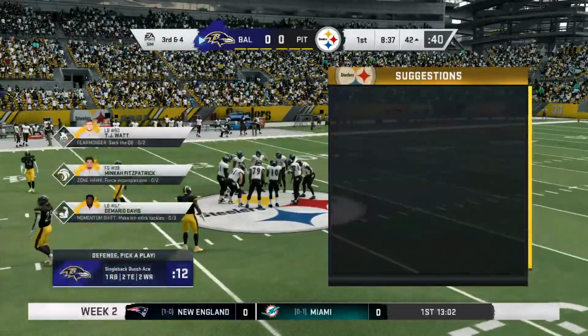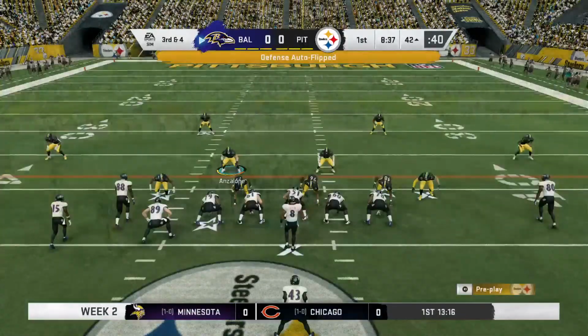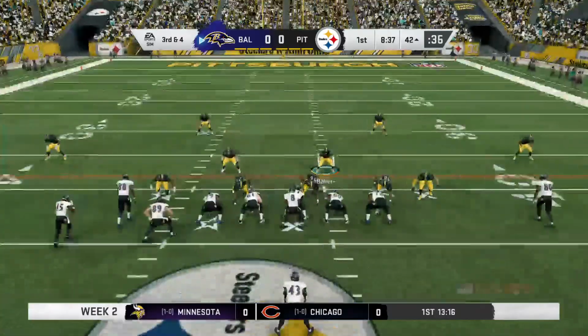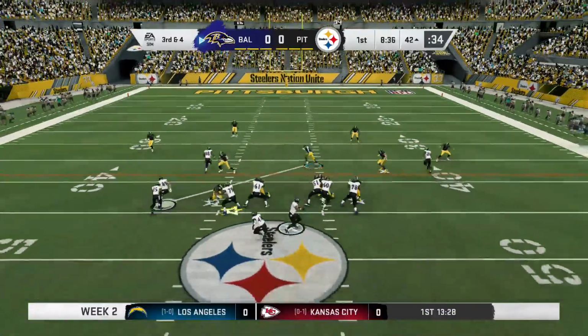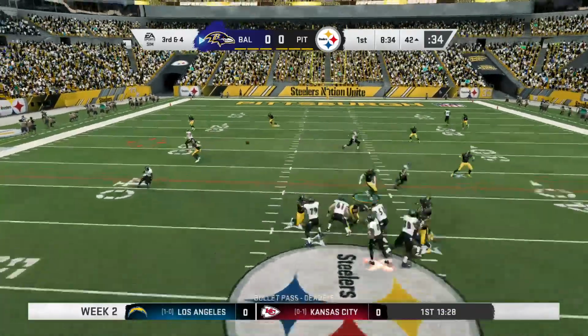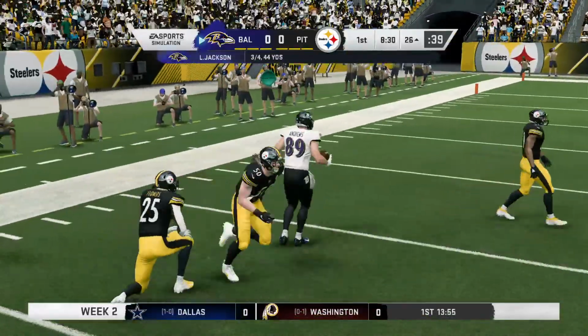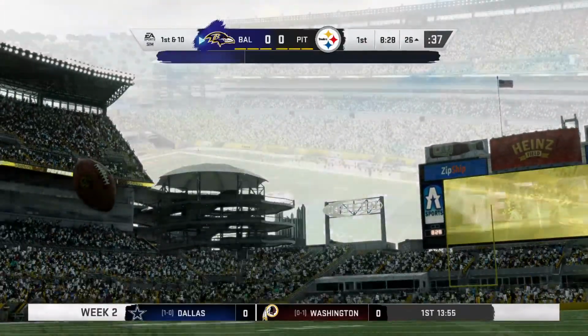Still scoreless here in the first, but a third down situation forthcoming. Let's get into the action. Now it's Jackson. He's got his man. It's Andrews. And they're going to have themselves another first down at the 26.